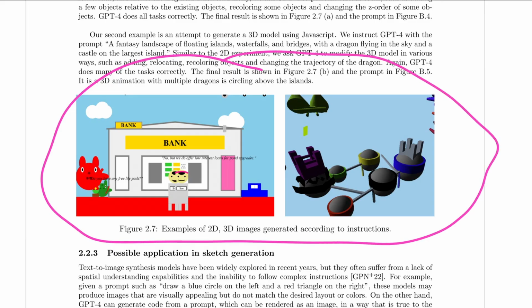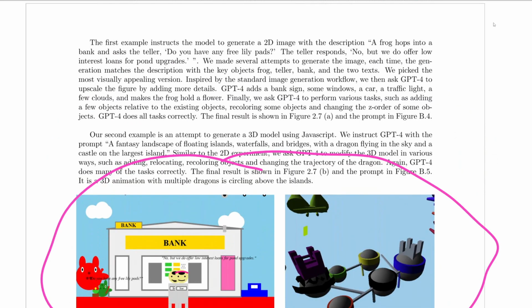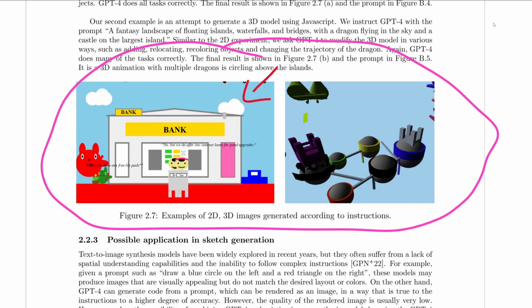Beyond just unicorns, it can also come up with some pretty cursed images of 2D and 3D scenes. Yeah, the prompt for this was, a frog hops into a bank and asks the teller, "Do you have any free lily pads?" The teller responds, "No, but we do offer low interest loans on pond upgrades." You know, it just makes me wonder how absolutely toasted the authors were when they thought of this and were like, this is a great idea for a Microsoft paper. You know, all I have to say, absolutely great work. This is what peak machine learning looks like.